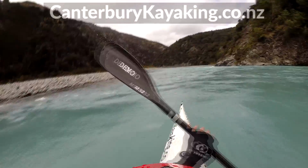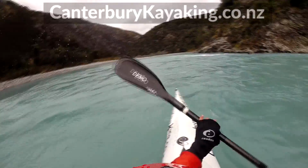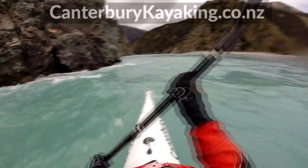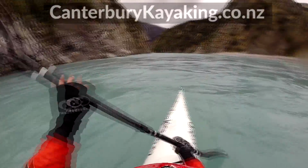Just stay on your game for this last little exit out of Difficult Bend. Be in the center and you'll be good. Broken River. Take the outside line around the outside of the eddy. That's the best line at the moment. Pretty straightforward.